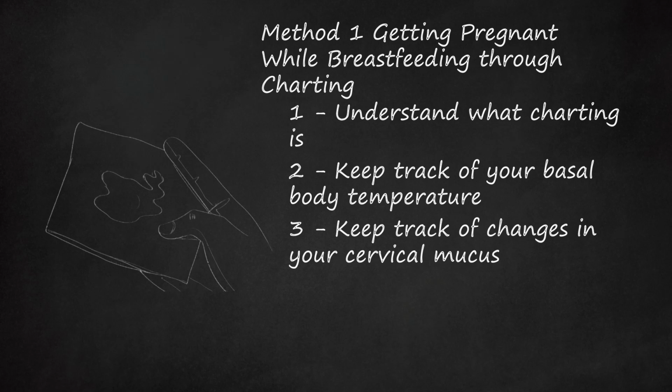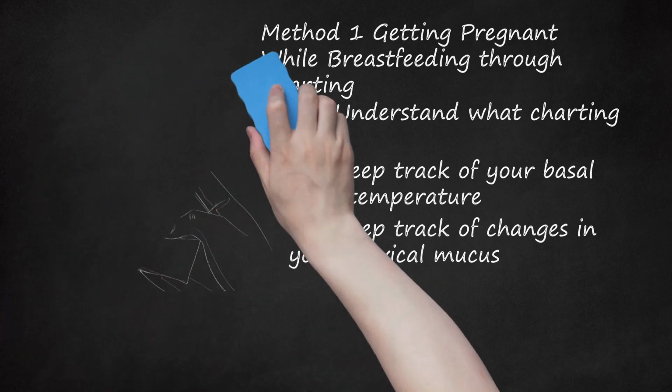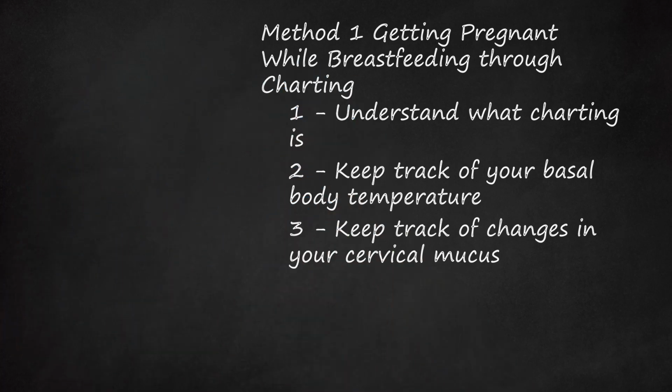Keep track of your mucus colors on a chart for a couple of months so that you can predict when you will be most fertile. If you observe clear and slippery mucus for 2 days, you are fertile and can try to conceive. Dry or cloudy mucus means that you are not likely to conceive.